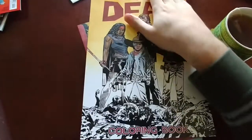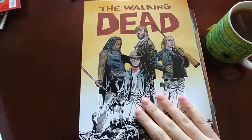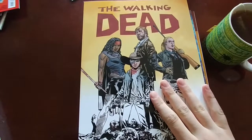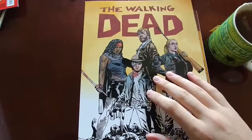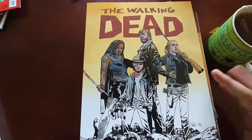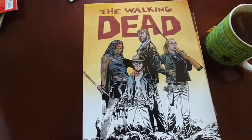So now to the graphic novel sale. What my comic shop does sometimes is just gets rid of a bunch of the cheap used graphic novels that they have. Anything that's priced for like $3.99, so like $4, they just sell it for $1. So all the books here I got for $1. I probably wouldn't have bought most of them otherwise, but for $1, why not?